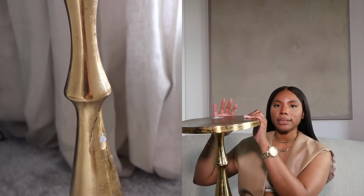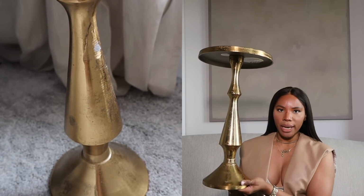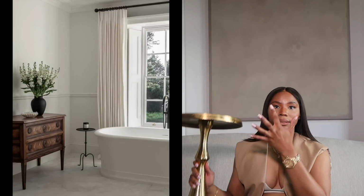But it has some light distressing on it. I'll show you guys on the side because, yeah, y'all know my situation. It has some distressing here on the top and on the base, which, let's get into the base because the shape, oh my gosh, so good. It's clean but curved, and it has some layers to it. And I also love that it's not super heavy. I can move this around whether I want it in here, in my bedroom, in my living room, in the bathroom if I need something to sit something on, you know? So, I mean, it was only $60. I feel like that was a pretty good price, right?